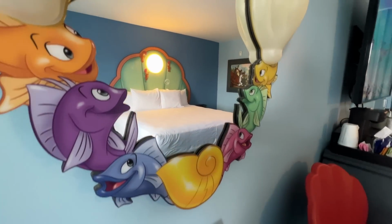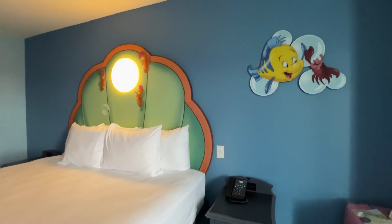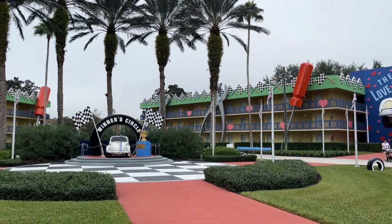I'm well aware that the standard rooms at the All-Star resorts are slightly smaller than the Little Mermaid rooms at Art of Animation, but there's a big reason Ariel and Flounder's rooms feel smaller in comparison. Over the past few years, Disney's All-Star Music and Movies have had their standard rooms renovated.